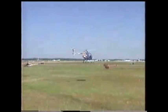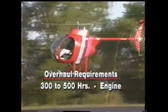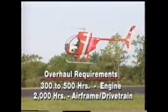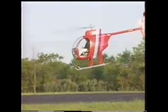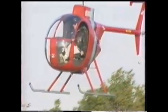The patented control system, Rotax engine, and transmission system are all responsible for the Mini-500's low maintenance requirements. While other small helicopters on the market require extensive and expensive maintenance after only a few hours of flying, the amazing Mini-500's engine requires only fuel and oil for 300 to 500 hours of flying time until overhaul, and major airframe and drivetrain overhaul is required after 2,000 hours. All maintenance on Mini-500 components can be done by the builder or an authorized dealer for a very reasonable cost.